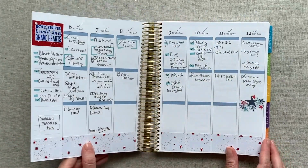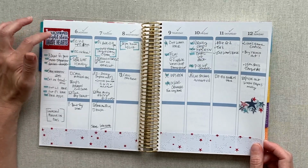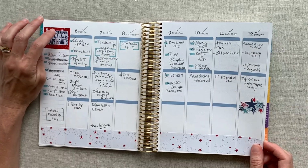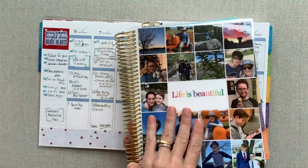Now, last year they had the monthly calendar up here, and I didn't love the look of that. I more wanted a design element up here. So I put stickers up here for a lot of the weeks. This year they moved the calendar down here, which I like much better. I will pull that out and show you in case you are not familiar.